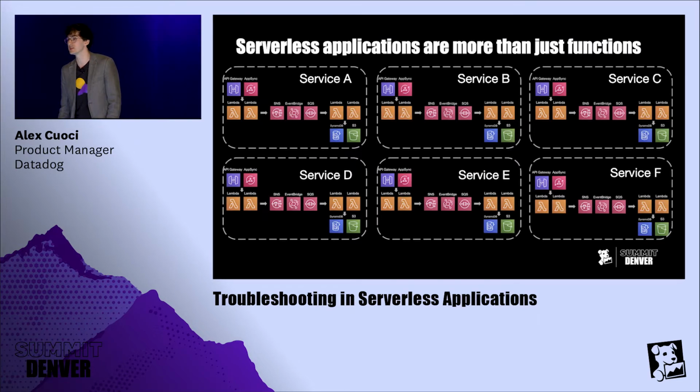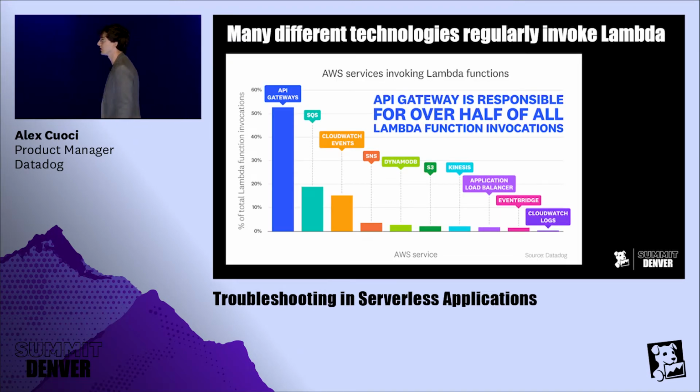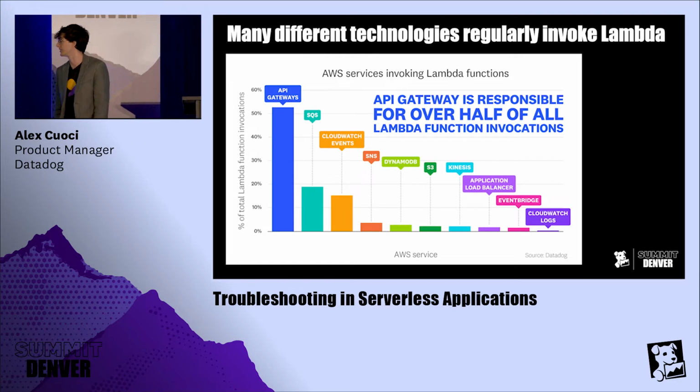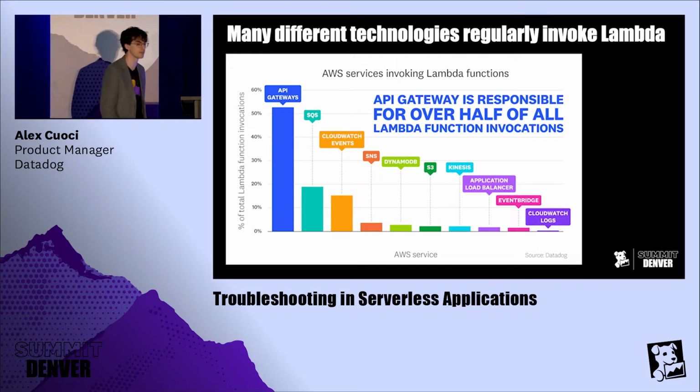And at scale, this becomes even more important, because you don't just have one service, you have multiple, you potentially have hundreds. And for all the benefits of these functions, it's hard to get a global view of your ecosystem. And the same is true in other clouds like Azure and Google. If we look at usage of Lambda functions today and how they're used alongside other technologies, API Gateway is responsible for over half of all Lambda invocations, but there's a super long tail of fully managed technologies that are used alongside Lambda in order to power your processes. So it's even more important to have visibility into all these systems.